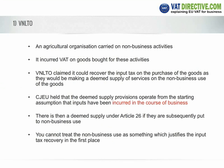Many member states have used for many years the Lennart's principle, and VNLTO was very much part of the process of the dwindling of importance of the Lennart's principle. Lennart's principle is effectively recovering all the VAT up front and then accounting for a deemed supply on the non-business usage going forward.